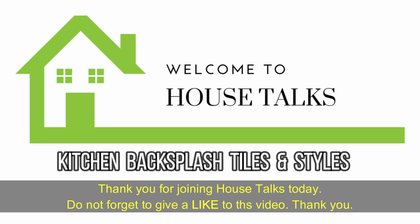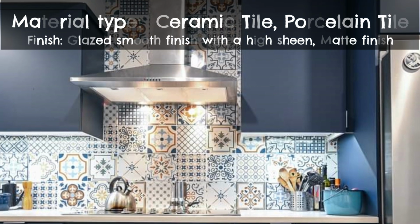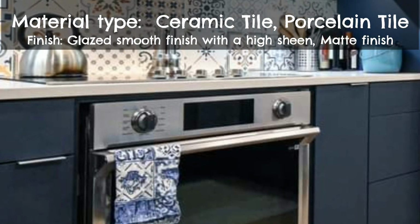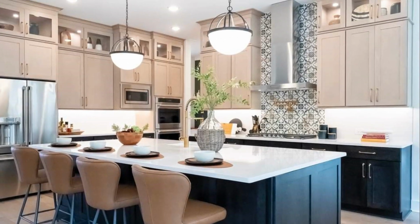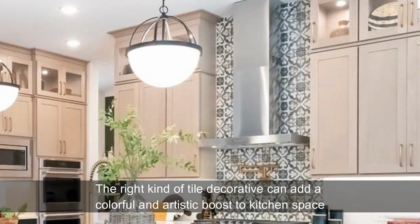Latest kitchen backsplash styles can give your kitchen a modern spin and a fresh look with affordable and time-saving kitchen facelift ideas. Elevated backsplash designs with adorable color schemes are becoming one of the popular options for kitchen and bathroom upgrades. The right kind of decorative design tile can add a colorful and artistic boost to kitchen space.